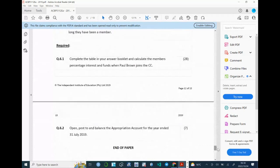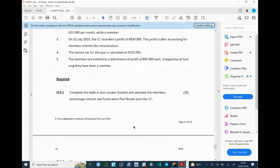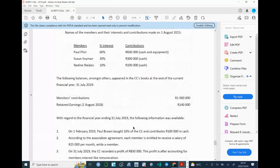Under question six, under the required, the first thing says: complete the table in your answer booklet and calculate the members' percentage interest in the founders when Paul Brown joins the CC. Then open post two and balance the appropriation account. 31 July 2019.